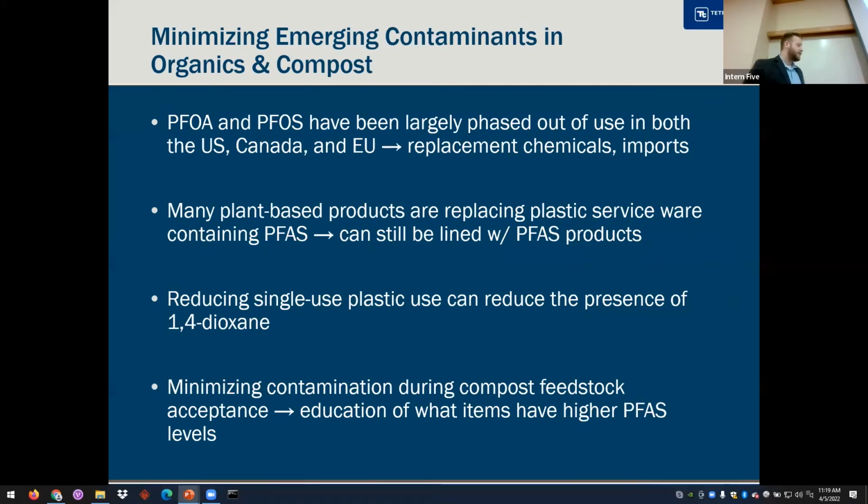So how do we minimize emerging contaminants in the organics? First, you need to phase them out, right? These products have largely been phased out in US and Canada. And there's a wonderful phrase there called replacement chemicals. And some of you may know of the replacement chemical Gen X, which is causing just as many problems as PFOS and PFOA did. So when you see replacement chemicals, that might just be code word for another problem, or it could be something that actually helps. So be mindful of that.